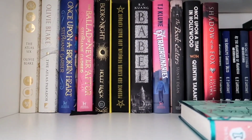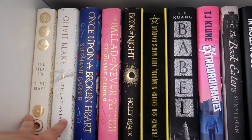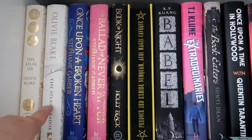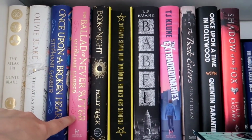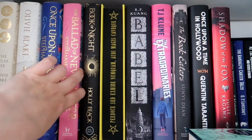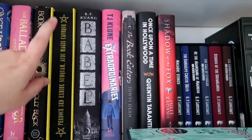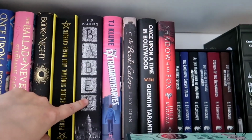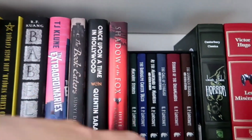And a few others were gifted by the publisher. So as you can see, I have up on the shelf what's published: The Atlas Six and The Atlas Paradox by Olivie Blake, Once Upon a Broken Heart and Ballad of Never After. I also have pre-ordered the third from Waterstones, the special edition Book of Night by Holly Black, Her Majesty's Royal Coven, This Is Beautiful, Babel by R.F. Kuang, Extraordinary, Spook Eaters, Shadow and the Fox.